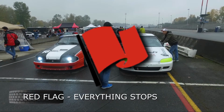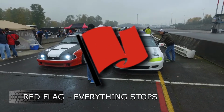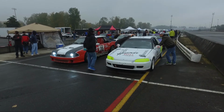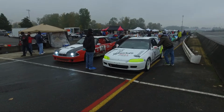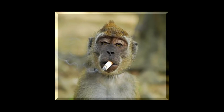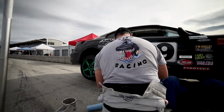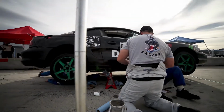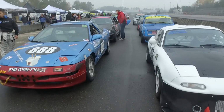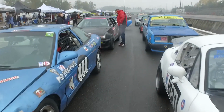If a red flag is presented, all work on all cars, regardless of hot pit or cold pit location, must cease. The only attention that may be given to the car is to provide the driver with water. No alcohol open during racing hours. No smoking at the cold side of pit lane. Smoking is only allowed at a safe distance from the paddock area where no fuel is stored. Any repairs over 30 minutes must be completed in the paddock area. And finally, no open flames, stoves, or barbecues in the cold side of pit lane.